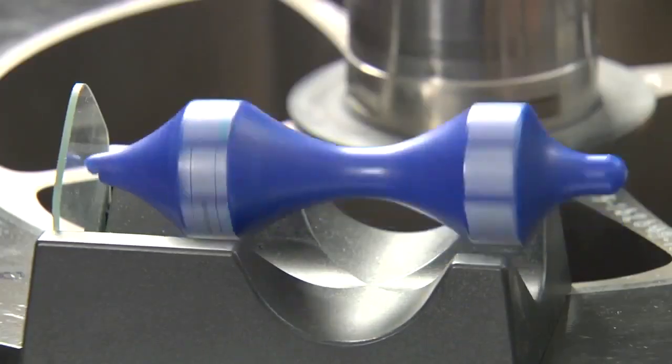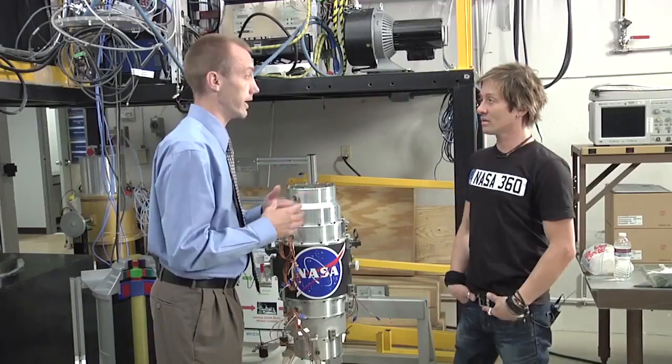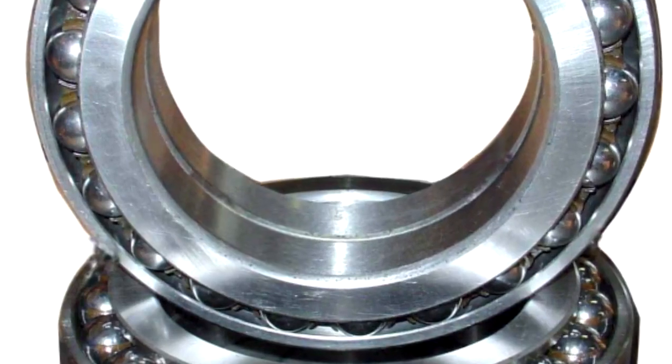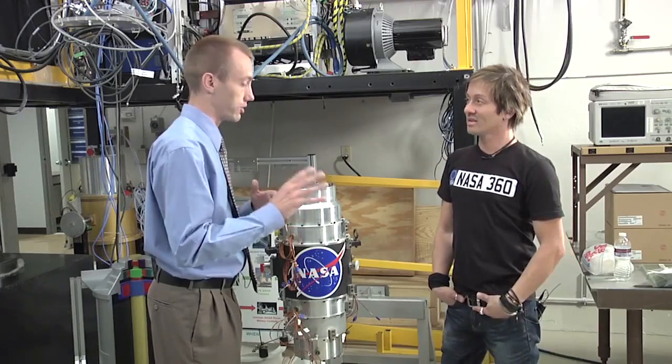And like I mentioned, we use magnetic levitation. So another problem with a mechanical system frequently is the bearings. You know, on your car, maybe the ball bearings wear out. Sure. Well, we don't have that problem because we use this magnetic levitation. So there's no friction, no wear.